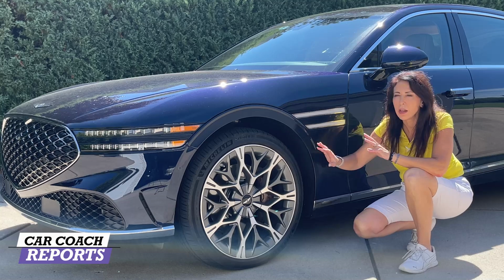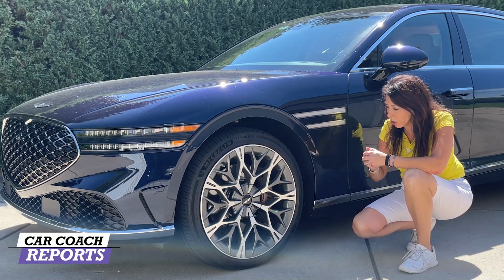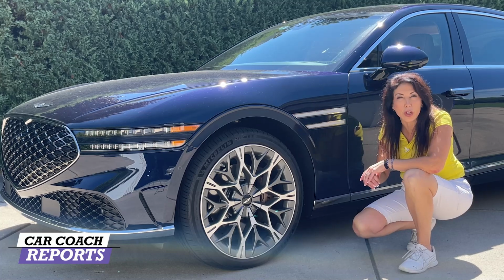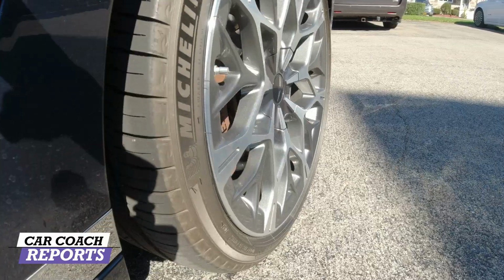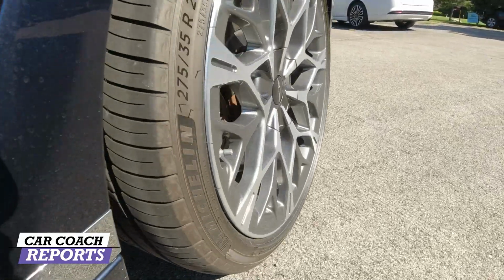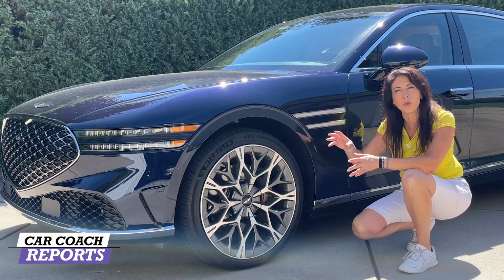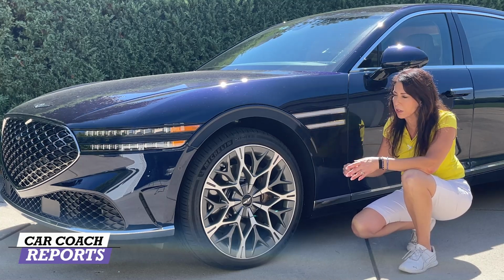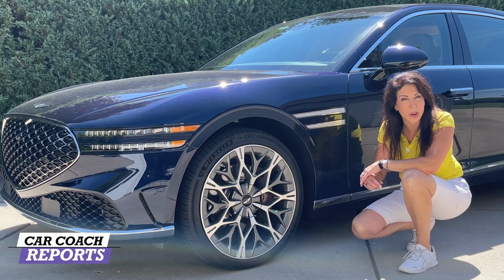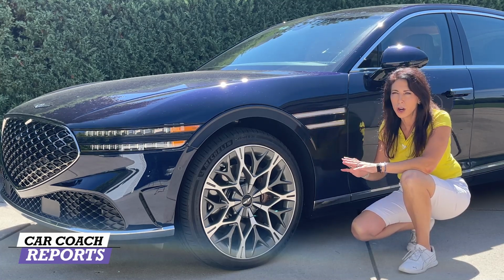The G90 now rides on 21-inch alloy wheels on Michelin tires. They're 245/40/21s. Really nice handling, and when you put it in comfort mode, you can see the comfort ride. In sport mode, it has that little bit more zip, and that suspension adjusts for it, and we'll show you that when we go for the drive in a few minutes. Also, there's a chauffeur's mode. You just hold down that drive mode button, and it'll go into a really comfortable ride.